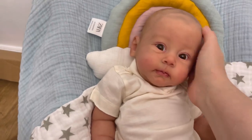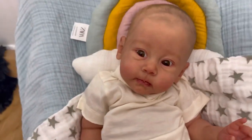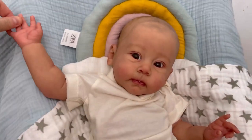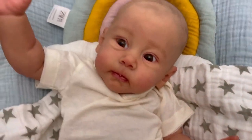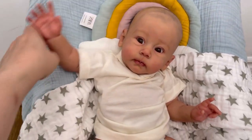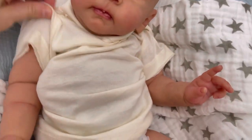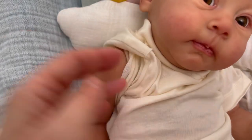One of my favorite parts of the sculpt is that he is such a beautiful size for posing and holding and dressing and all of that good stuff. He's in my little Levo chair, and he looks so realistic in this chair with his gorgeous arms. Now I'm going to show you his limbs. He has full arms and full legs on a non-jointed body, and it's the body he came with.